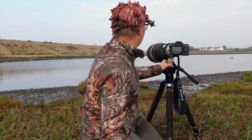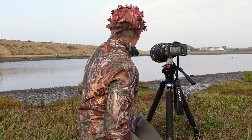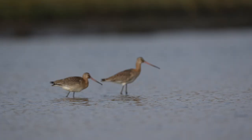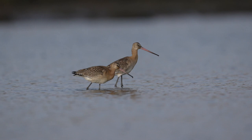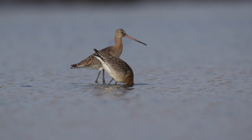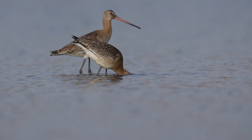Just recording some preening action at the moment for you. Absolutely incredible. Lovely to get in there. Superb. They are very good, the Black-tailed Godwit subject. They do a lot of things. They feed a lot. They preen a lot. And they move a lot. So a great subject for wildlife photography, the Black-tailed Godwit.